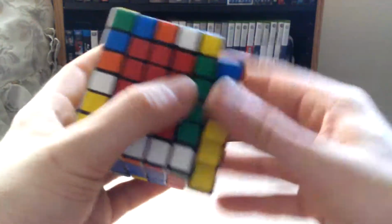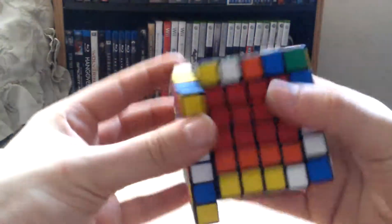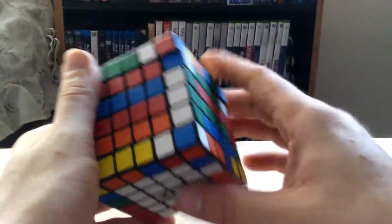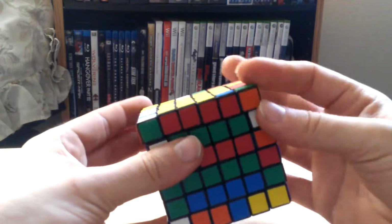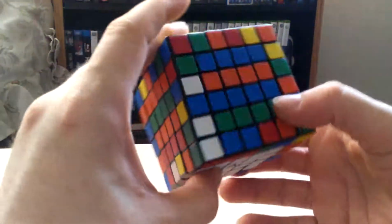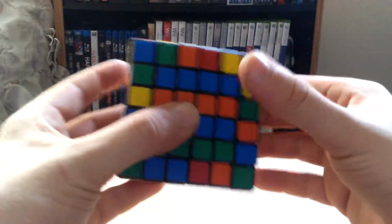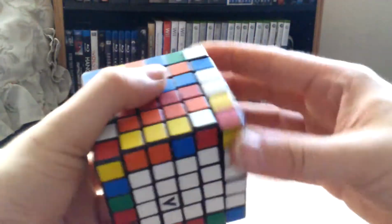I was just determined to learn how to solve it. I love doing this. I sit here, watch YouTube videos and just solve Rubik's Cubes over and over. When I can afford it, I try and buy different ones. Eventually, I would like to get the 9x9 that's out. I would love that. Even the 10x10.